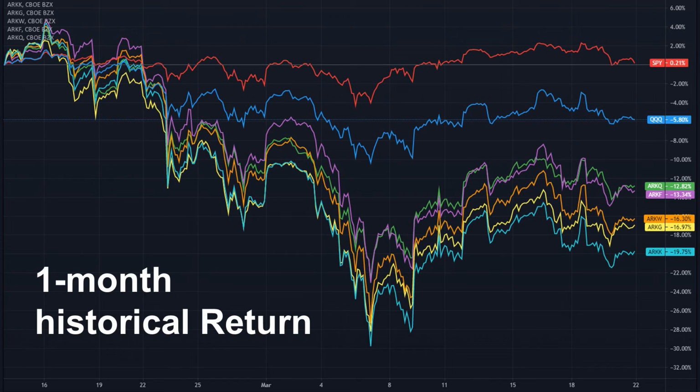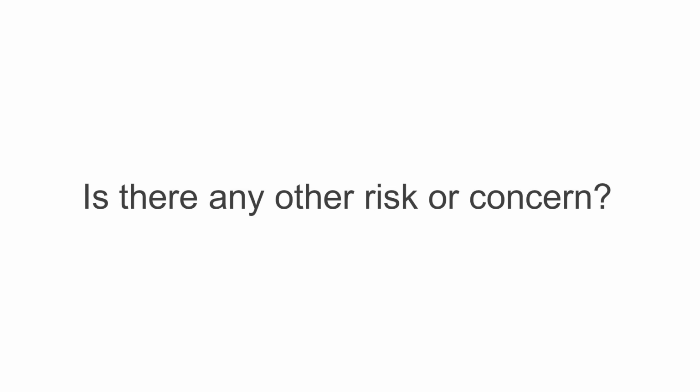So from these past performances, I guess you can see that ARK ETFs are much more volatile compared to the broad market. Higher risk, higher return. So far, my review on ARK ETFs is quite positive. I think it's important to also talk about the risk. Specifically, I would like to talk about the liquidity risk. Let me elaborate in more detail.